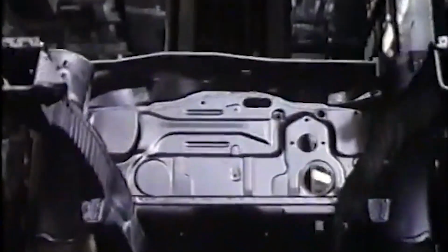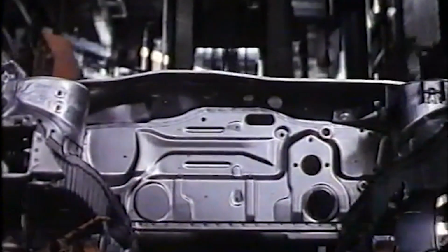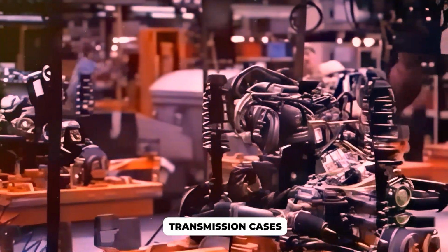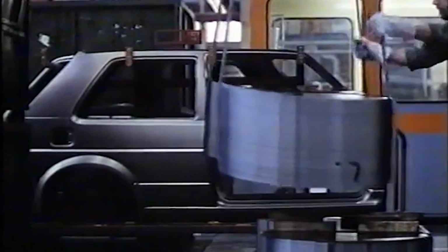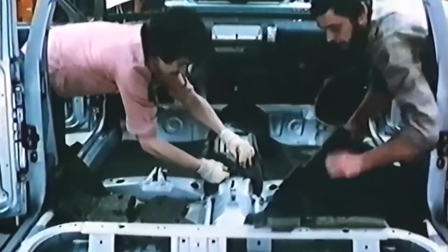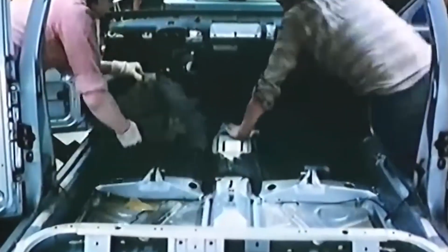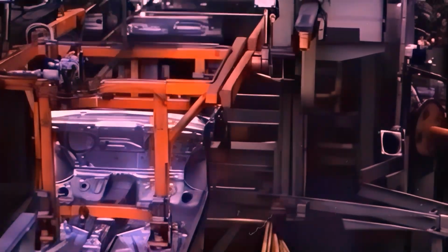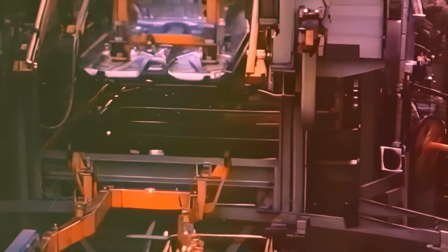Aluminum was starting to be used in more parts, though not as much as in modern cars. Engine blocks, transmission cases, and some trim pieces used aluminum because it was light. Plastics, which were still being developed for car use, were carefully made for specific uses, from dashboard parts to fuel tanks. Supply management in 1989 was getting more advanced, but was not as good as today.